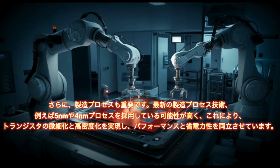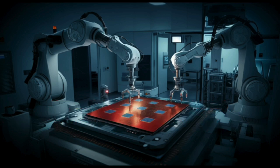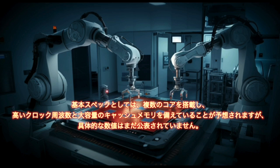Furthermore, the manufacturing process is also important. It's highly likely that it uses the latest manufacturing process technologies, such as 5 nanometer or 4 nanometer processes, which enable miniaturization and high density of transistors, achieving both performance and power efficiency. As for basic specs, its kernel is expected to have multiple cores, a high clock frequency, and a large cache memory, but the specific numbers haven't been released yet.